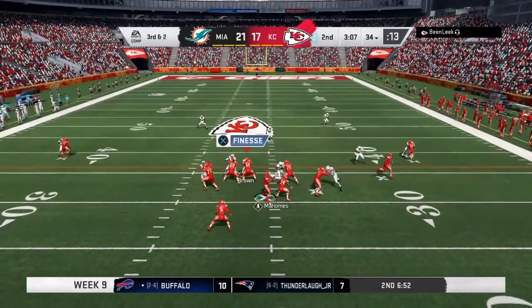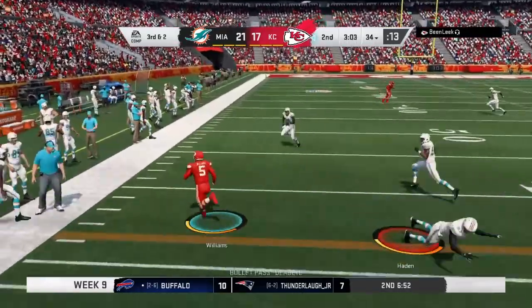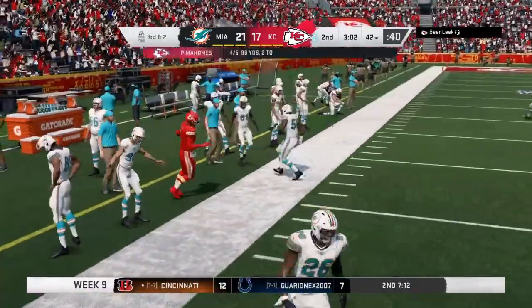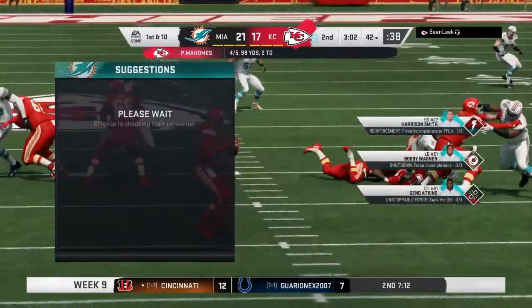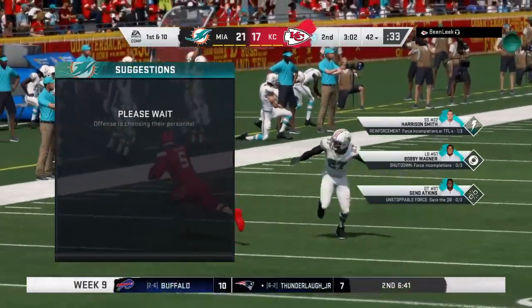15. To throw, it's Mahomes. It's Williams on the catch. And he'll be out of bounds after getting this one across the 40. That one goes for 8 yards. And we see another pitch and catch there to the running back.